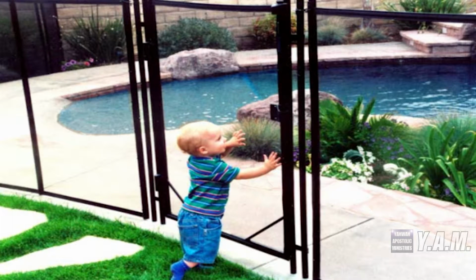Something that separates or protects. Like this little baby in the picture. You have a pool in the background. Looks like an in-ground pool. You wouldn't want that little toddler to go walking up and fall into the pool and get hurt or possibly drown.